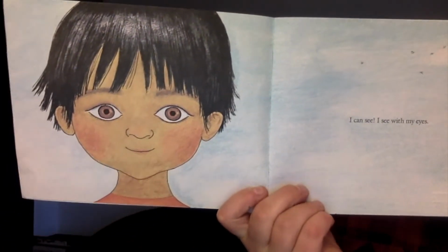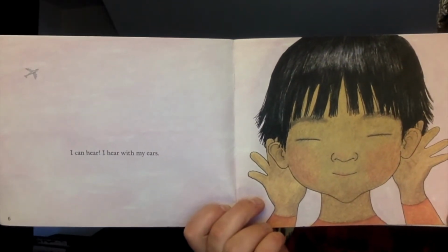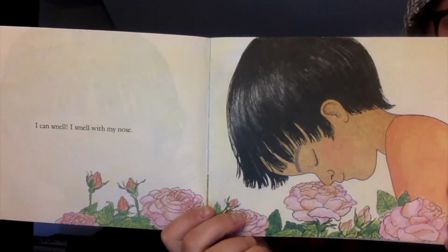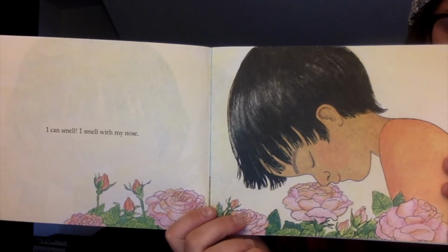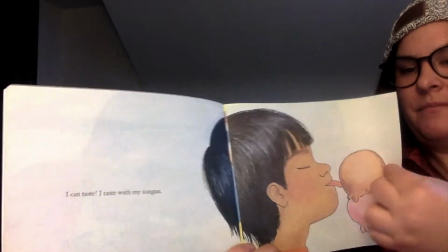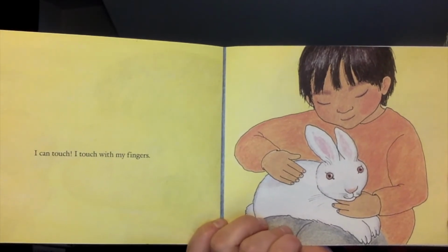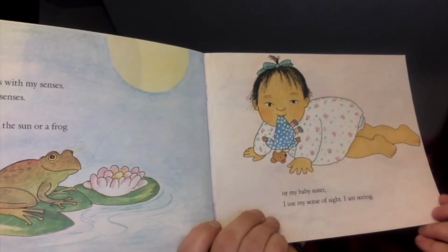I can see. I see with my eyes. I can hear. I hear with my ears. I can smell. I smell with my nose. I can taste. I taste with my tongue. I can touch. I touch with my fingers. I do all this with my senses.